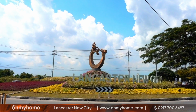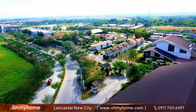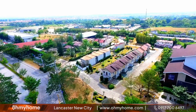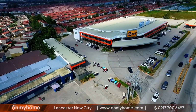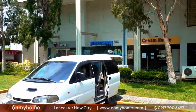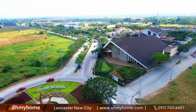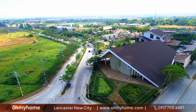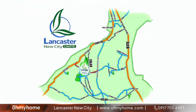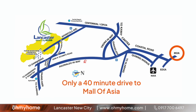Designed and developed by pro friends, Lancaster New City is the realization of an ideal Philippine residential neighborhood. It brings within reach everything the average Filipino household needs, from a place of worship to children's schools, employment opportunities, retail shops, and more. A peaceful and orderly community where families could live in comfort, away from the stress, noise, and heavy traffic of Metro Manila. And yet it is still strategically located so that you can easily access the metro through major thoroughfares like SLEX and Cavite. Mall of Asia in Pasay is actually just a 40-minute drive away.